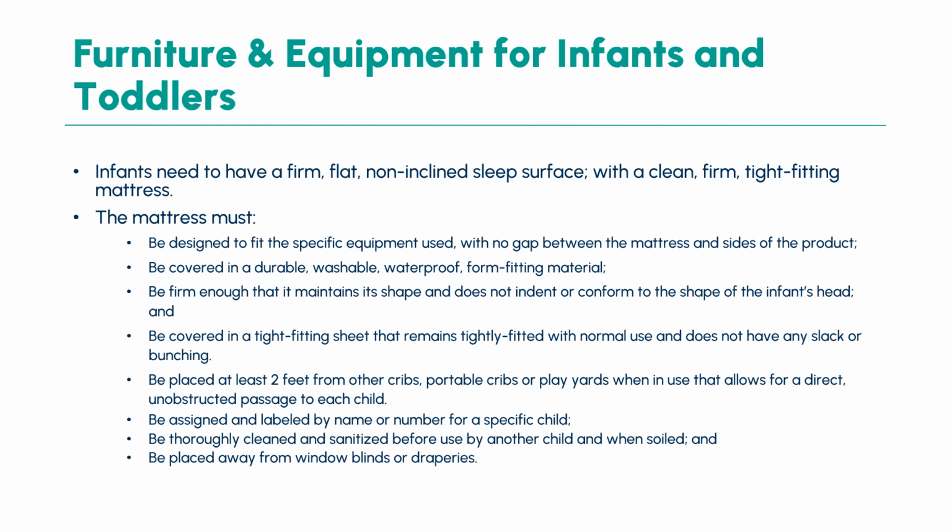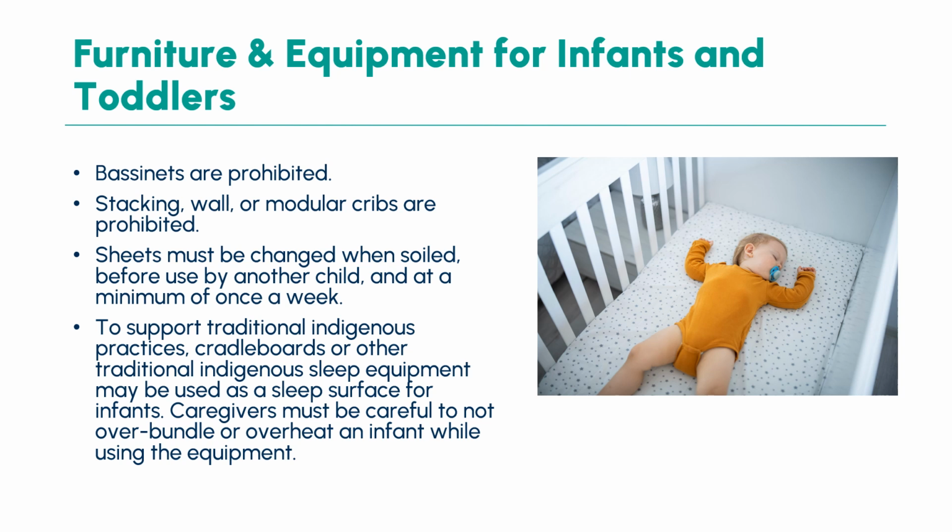Be placed at least 2 feet from other cribs, portable cribs, or play yards when in use that allows for a direct, unobstructed passage to each child. Be assigned and labeled by name or number for a specific child. Be thoroughly cleaned and sanitized before use by another child and when soiled, and be placed away from window blinds or draperies. Bassinets are prohibited in a certified child care center. Stacking, wall, or modular cribs are also prohibited.